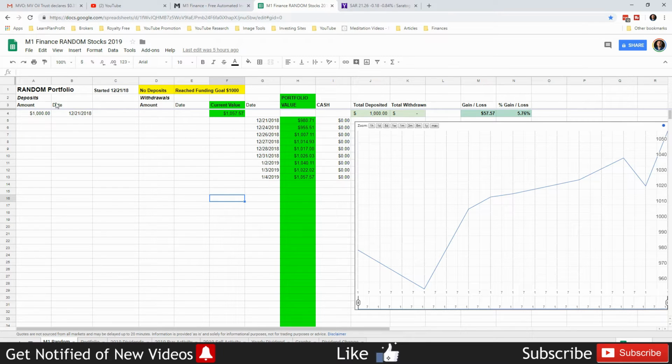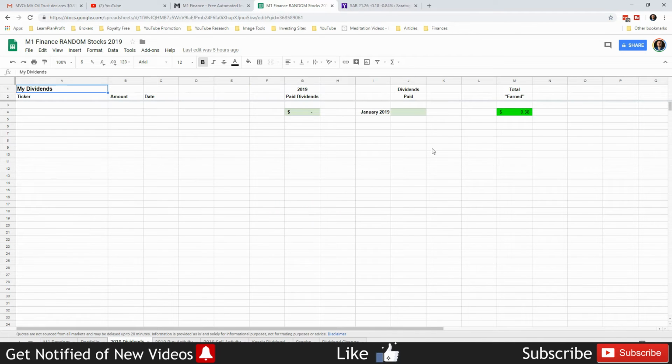I'm not planning on depositing any more in this, at least not anytime soon. I funded it with $1,000 originally, and we're just going to see how it performs. I did earn 38 cents right off the bat when I started this portfolio, and we have not been paid any of that at this point.